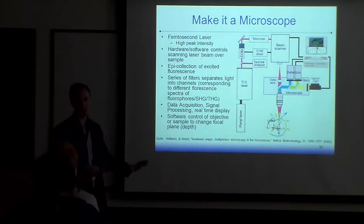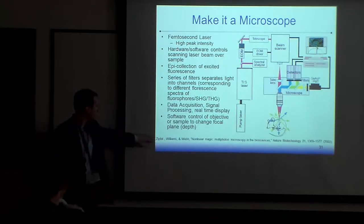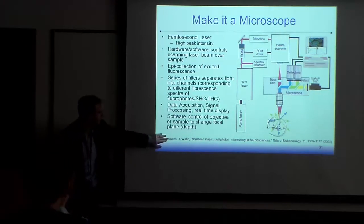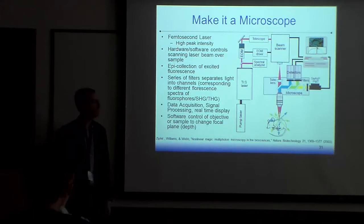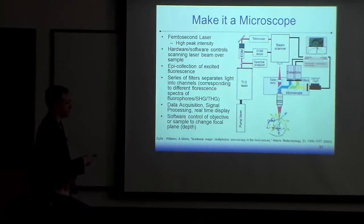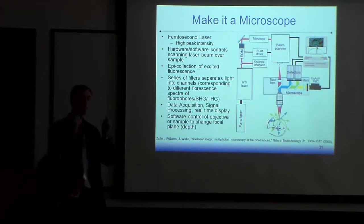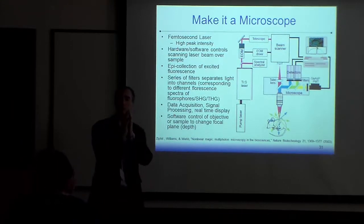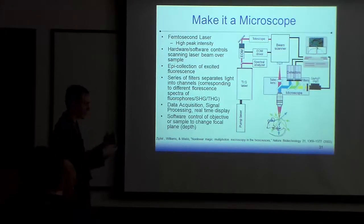Okay, so the microscope, in theory, this is from a good review paper in 2003 from Nature Biotechnology. So if you're interested, this is a good place to start, and from there you can probably find a lot of good references and go forward. So what you have here is basically a mode-locked laser, because remember, our signal goes with intensity squared. So if you want very intense light, one way you can do that is to get very short pulses in time, high peak intensity, get higher signal back.